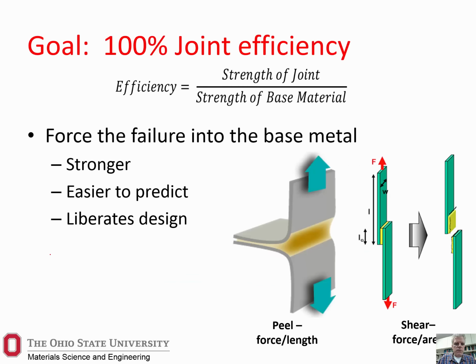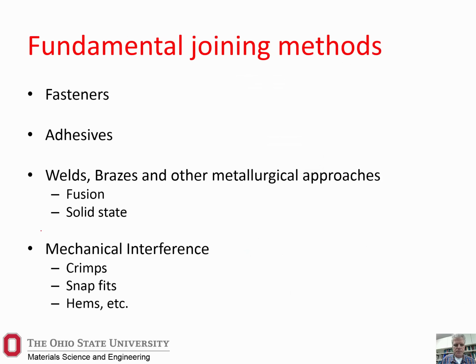So the goal is 100% joint efficiency. That means the joint is stronger than the base metal, and we can make a metric of the strength of the joint divided by the strength of the base material. If you hit 100%, that means you're going to break in the base metal, not in the joint, and that's what you'd like. Things are stronger that way, they're more predictable, and it liberates design. All of those things we see here.